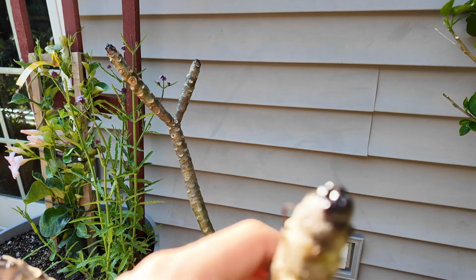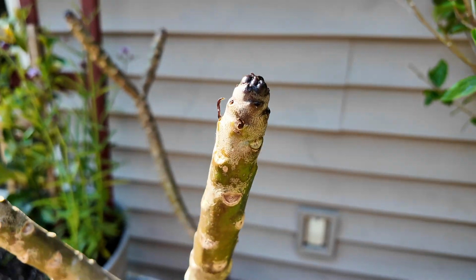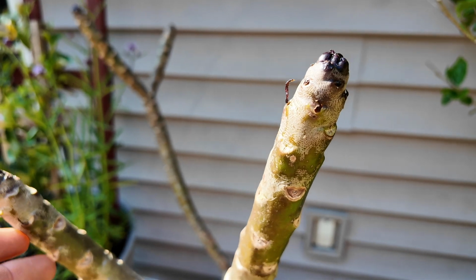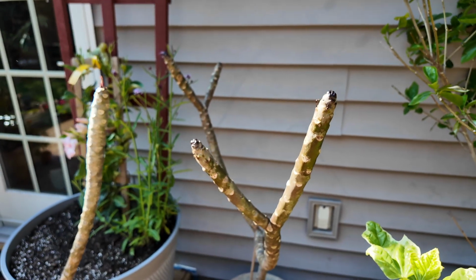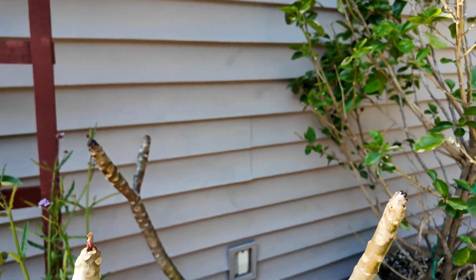This Plumeria is called Scott Pratt, and as I was mentioning before, you really want Plumeria that bloom early in the season, so look for varieties that bloom early in the season, because Scott Pratt never blooms here, never blooms.